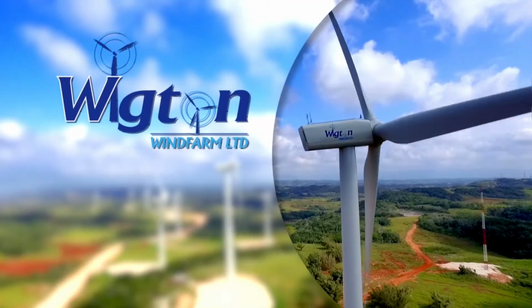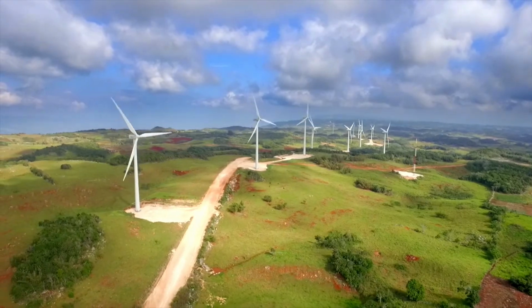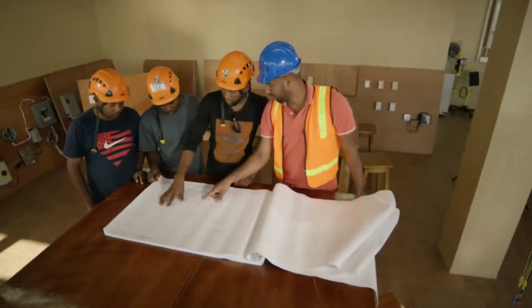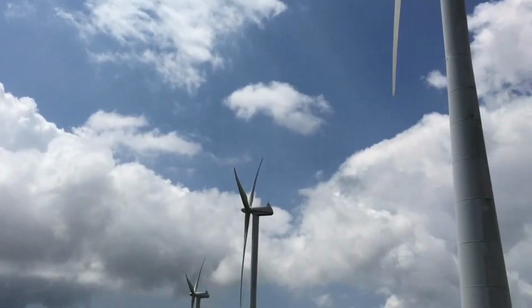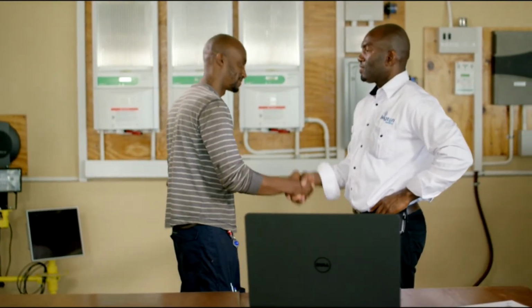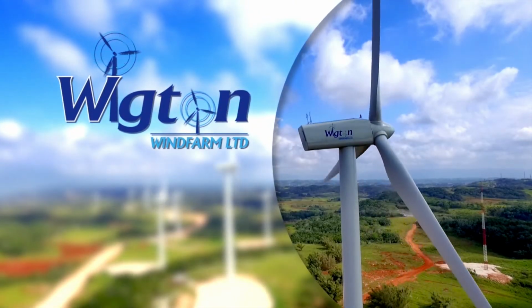Because Wigton Wind Farm is working to secure Jamaica's future. Wigton Wind Farm is more than a premier supplier of wind energy. At Wigton's state-of-the-art Renewable Energy Lab, energy professionals, academics and tertiary students are trained in a range of subjects such as photovoltaic technologies, wind, small-scale hydro, and bioenergy. And these students will become forerunners in the sector and aid its continued expansion. Wigton Wind Farm, working to secure Jamaica's future.